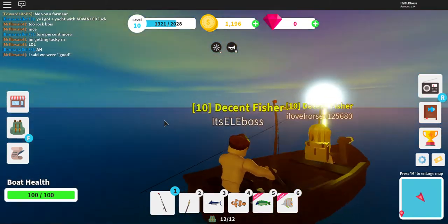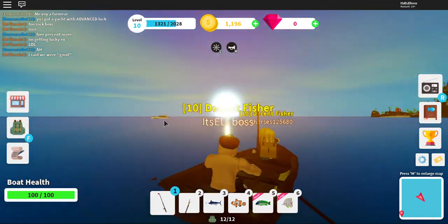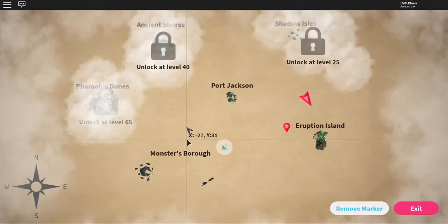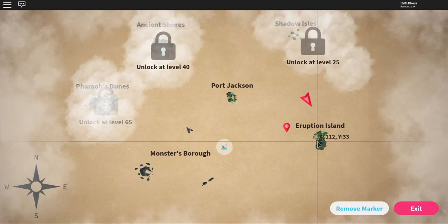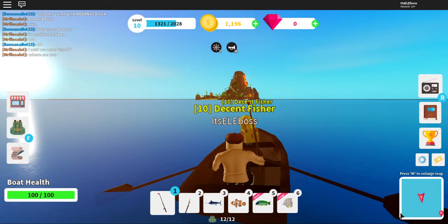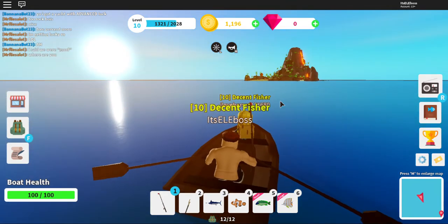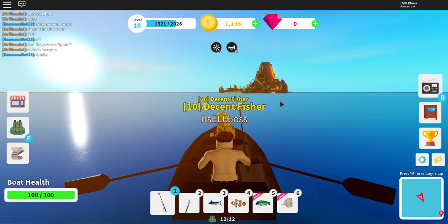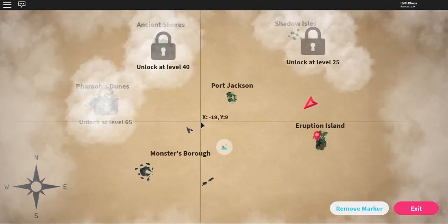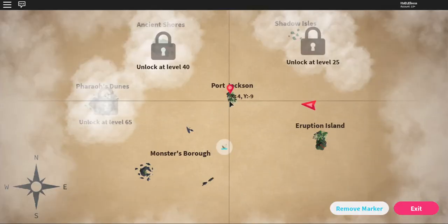Wait, that's not our place. Whatever, let's just enter there. I don't really care what that thing is. Poor Jackson is over there. Where are we going? Let me just check what this thing is. Oh, let's just turn back. Turn back. Get out of here. Guess we go back to Port Jackson.